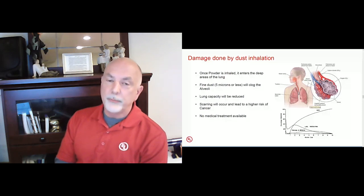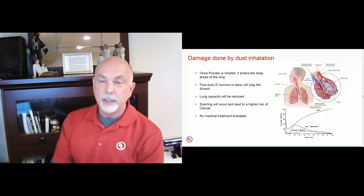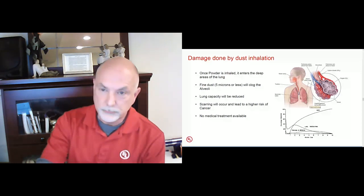Now, if you're not comfortable wearing a respirator, or you're not wearing the right one, that's something you need to resolve. You should have respirators in-house, and there should be a respirator policy so that you're fitted properly and wearing the appropriate respirator for the exposure you're going to face.